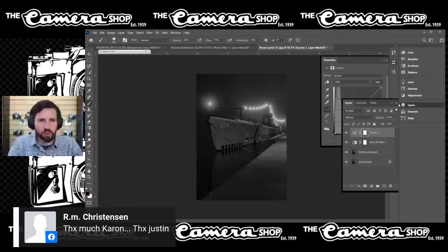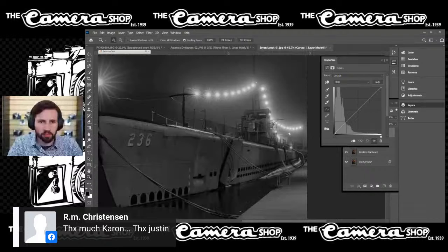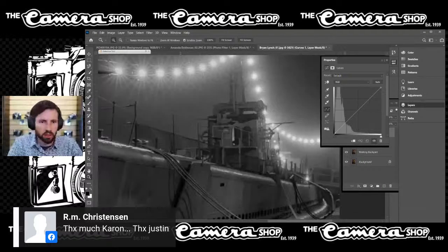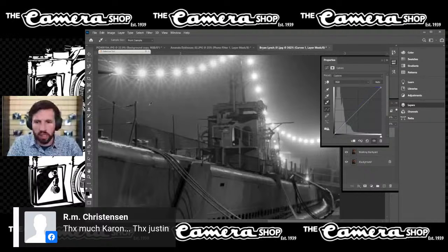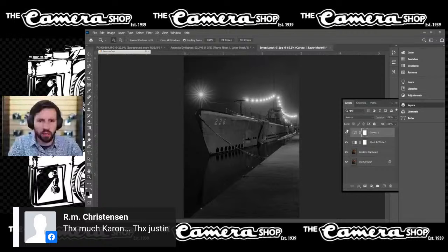And with curves, we know that these lights are white, so I'm just going to go back. The ones near the end are white, so I'm going to zoom in back here, and I'm going to click on the white eyedropper and click right here. What did that do to our image? Well, that's going to boost the contrast. So if we go to the layer and we turn it on, turn it off, turn it on, you guys can see that we're popping the contrast, we're pushing the contrast.